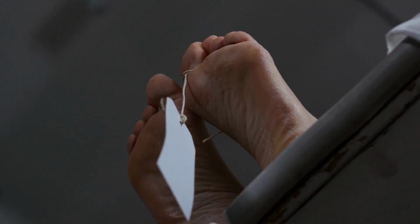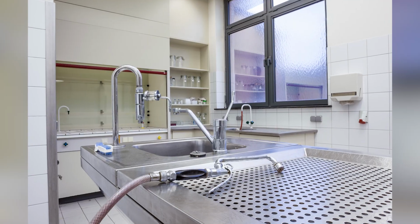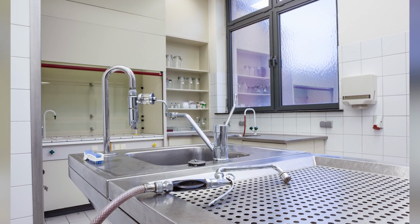But there's very little evidence that embalming makes dead bodies any safer to be around. In fact, it's very possible that embalming is less safe than letting the decomposition process proceed as nature intended.